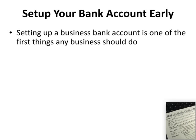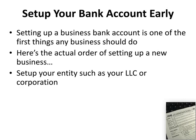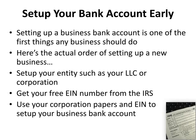Setting up a business bank account is one of the first things any business should do. Here's the actual order of setting up a new business. Set up your entity, such as your LLC or corporation. Get your free EIN number from the IRS. Use your corporation papers and EIN to set up your business bank account.